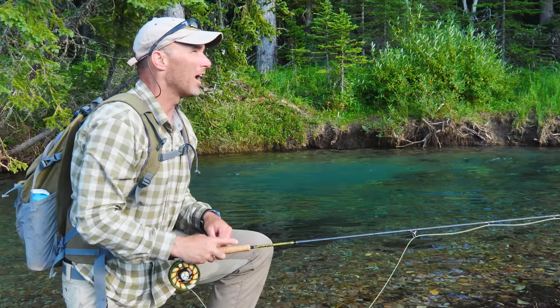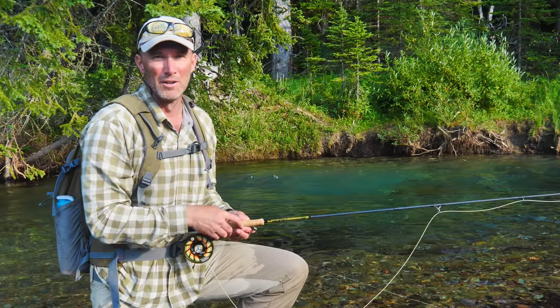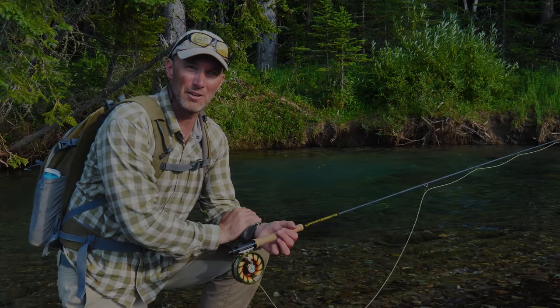So with cutthroat in the backcountry, even the ones that you lose, give it a bit of time. They tend to forget things early and they're fairly forgiving. So have a go, rest it, try different things. And even if you think, well, I have to go small, sometimes something big will get them to come off the bottom, up 5 feet and suck it in.